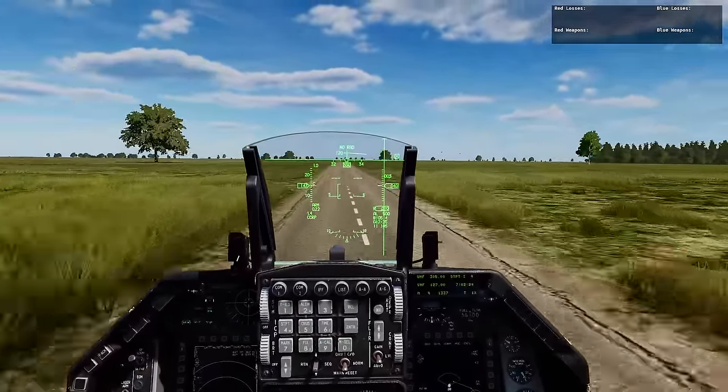Missile, missile, missile. Cap dropping. Rounds out. Bombs out.